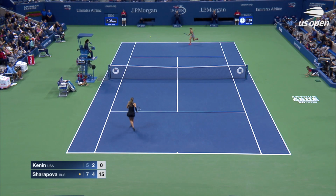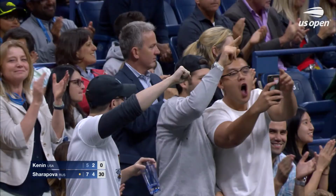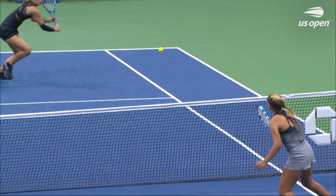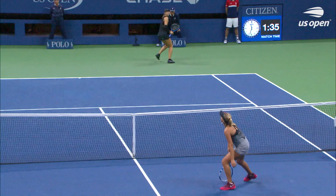High-level stuff, entertaining. What a point. Kenin working overtime. Up and back, 30 up and back, love again. Nice little hop from Sharapova in the end.